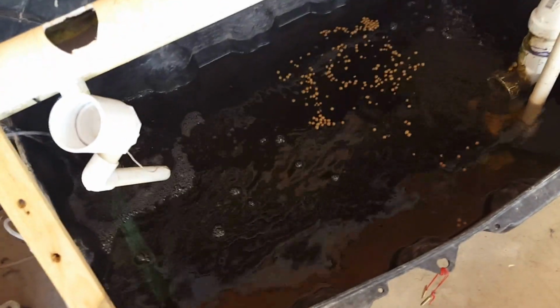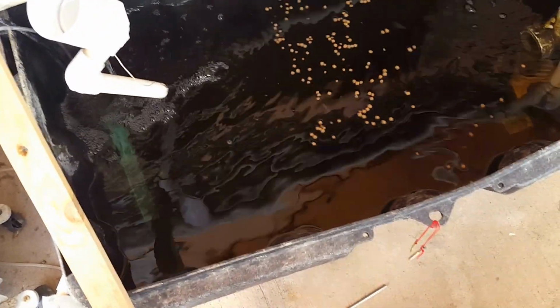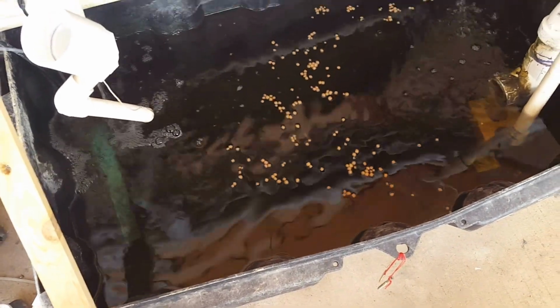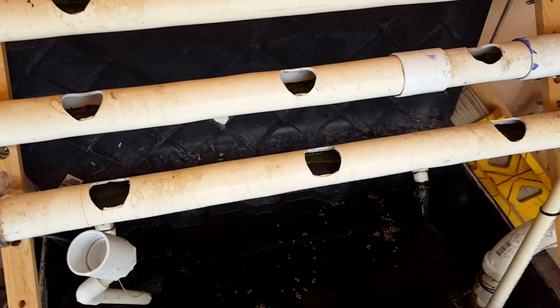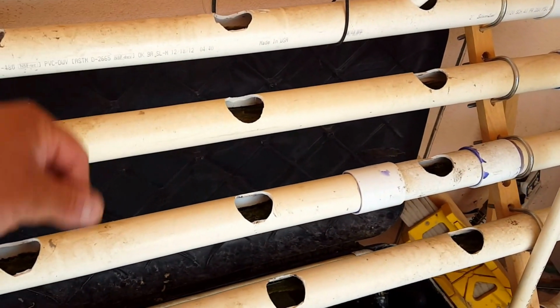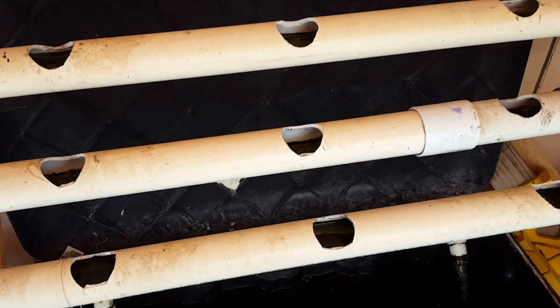All right, I'm inside. Can't see too well. This is my sump tank. This is about a 60 gallon. And if you've been following my posts, here's my tube system. It's all empty right now. I plan on starting to fill it. Kind of finish up on the fish.